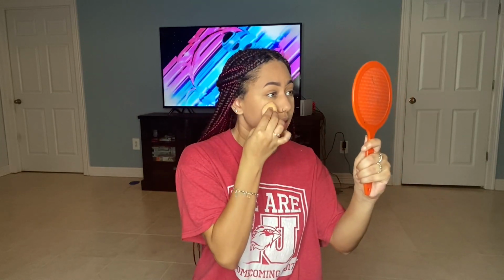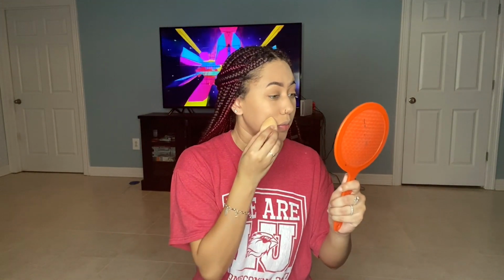So I just go in, okay? Especially under my eyes, because they tend to crease a lot. But I love this little sponge because it really holds the powder in, and it really spreads it. This actually helps control my oil during the day, because oh man, your girl got some oily skin.